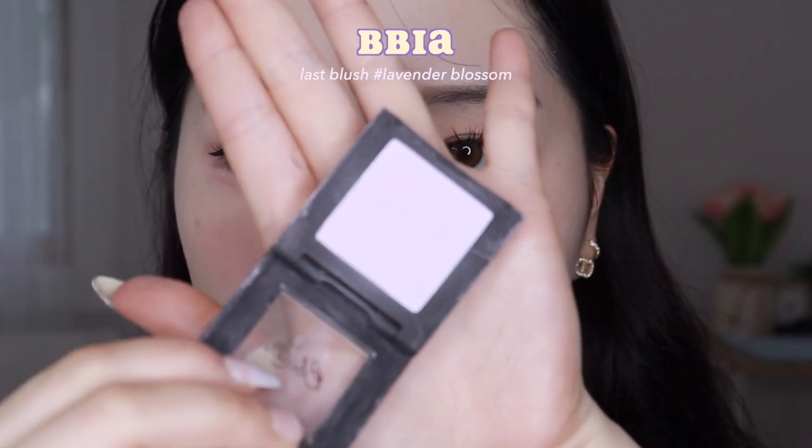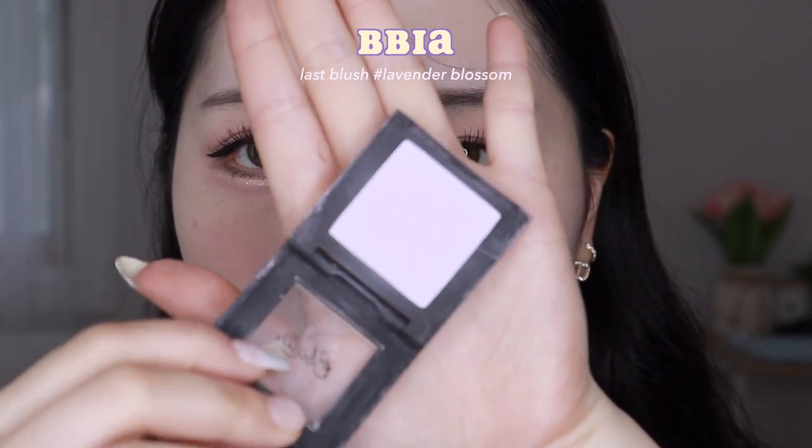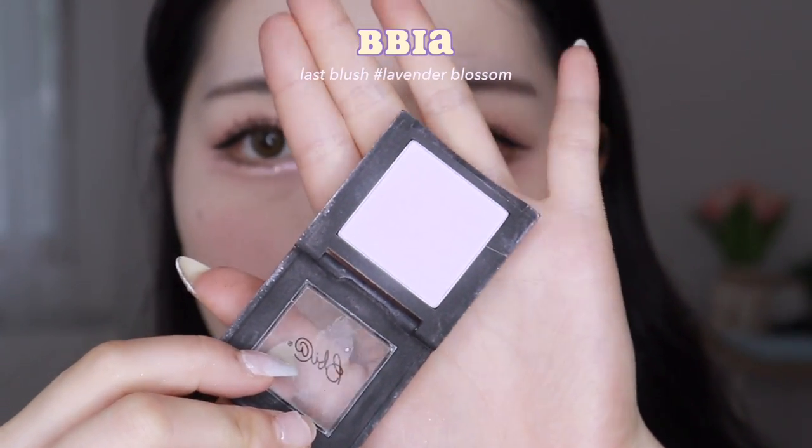We are back to the blush. I'm going to use this one from Bia. I've never actually used this color before. I was just looking through my drawer and I found this one. I think it's going to look good. It's a lavender color. And then I saw this trend where people put blush on the tip of their nose, so I'm just going to try it today, why not?